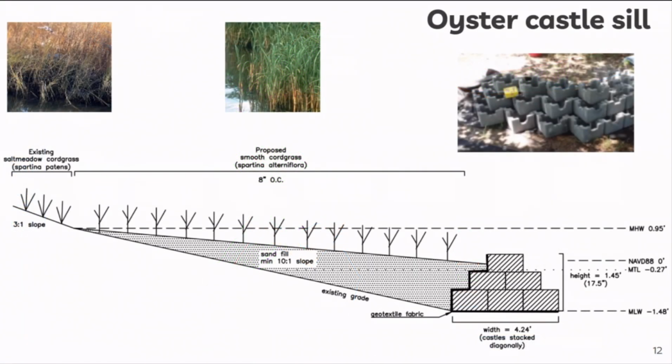This slide shows a profile view of the oyster castle sill we are proposing. The oyster castles themselves are interlocking concrete blocks that will act as a surface for oysters to grow on. For our design, the castles will be stacked 3 high and they will be arranged in a diagonal layout, which will help to break up waves that collide against them. Behind the oyster castles, we plan to build up the shore with sand fill at a minimum 10-to-1 slope. A 10-to-1 slope can usually provide a wide enough area to plant vegetation and is gradual enough to help dissipate energy as waves come onto the shore.